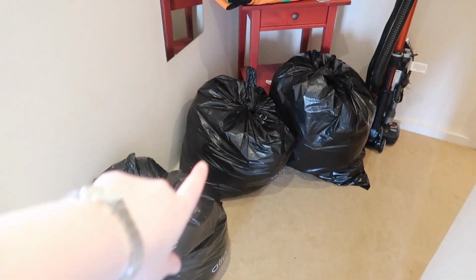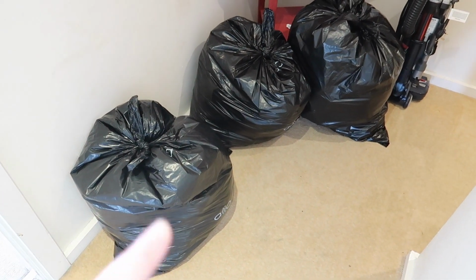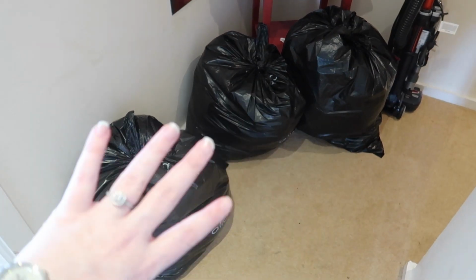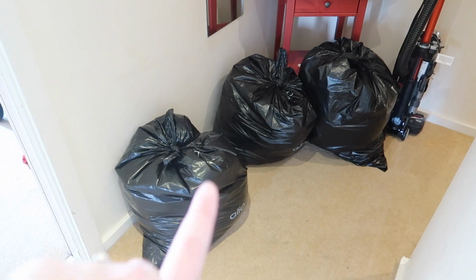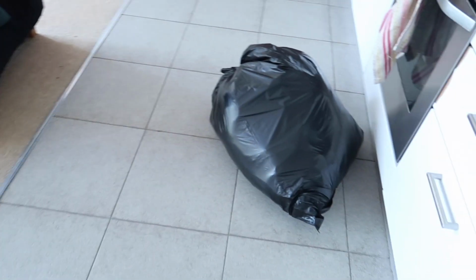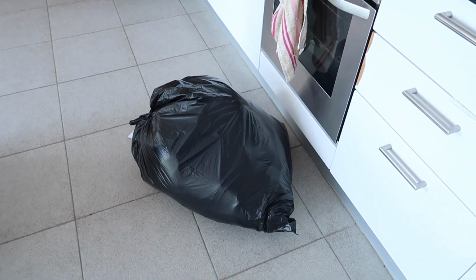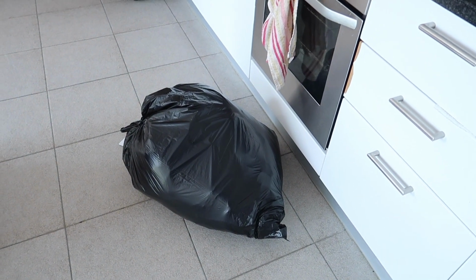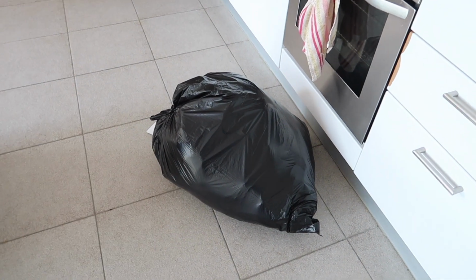So these 3 bags here are going for donation, and they're going to go pretty much right away because Robert is going to do that. Instead of keeping them there, I don't want them to end up in a pile like I do usually. Then we have the 1 bag here that's clothes that aren't suitable for donation, so I'm going to put them into one of those recycling banks that we have. So that's where that's going to go.